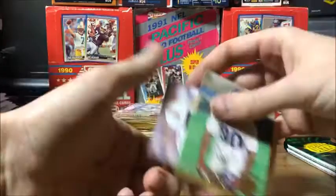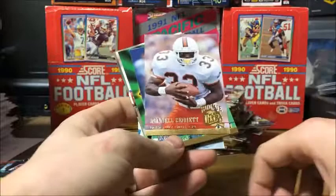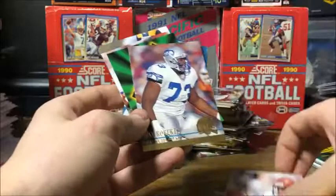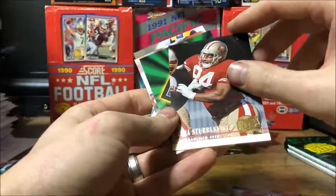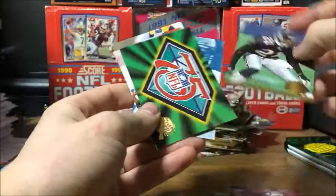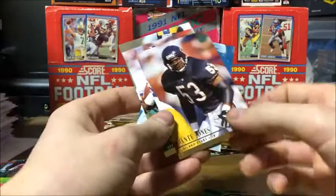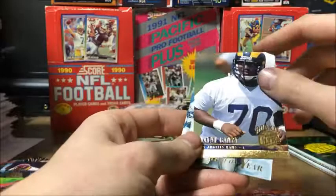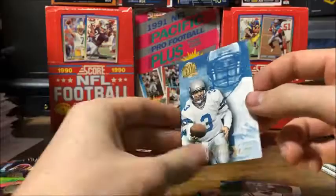Got a rookie. Thomas Lewis. Donnell Bennett with a rookie card. Darren Smith. Carl Pickens. Ray Roberts. Dana Stubblefield. Deion Sanders. Their 75th card. Dante Jones. Thurman Thomas. Tracy Simmons. Wayne Chandler, rookie card. David Palmer, rookie. Rick Mirer, Rookie of the Year. Yay, it opened.